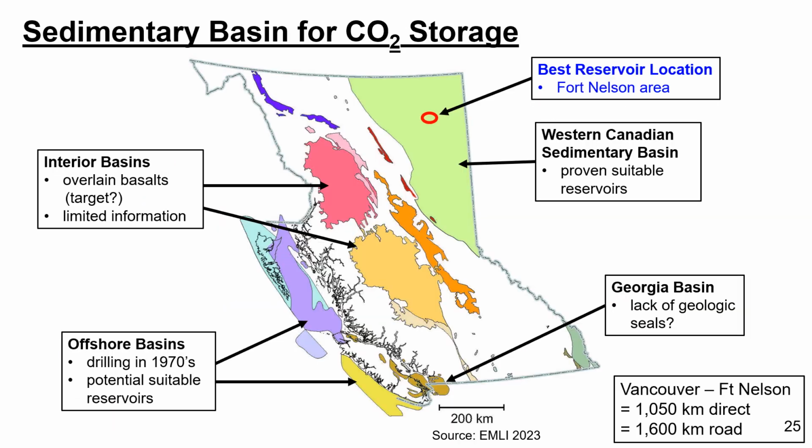British Columbia hosts numerous sedimentary basins with a range of suitability for CCS projects. A large body of knowledge exists for the Western Canadian Sedimentary Basin, located in the northeast, due to the wells drilled for oil and gas. Other basins require further study to properly evaluate the suitability for CCS. CCS injection, as close as possible to the point of capture, is expected to be key to a viable project.